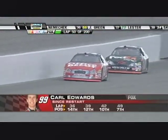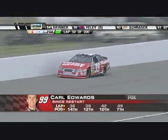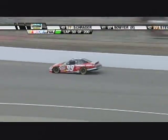Yeah, he failed to launch last night, Larry. They dropped the green flag and something happened to the gearbox and he didn't go anywhere. So he had a rough night last night. He's working much better today.